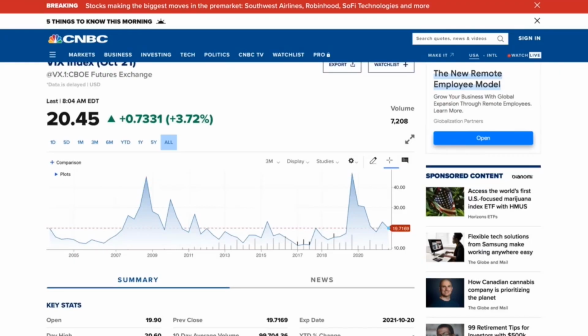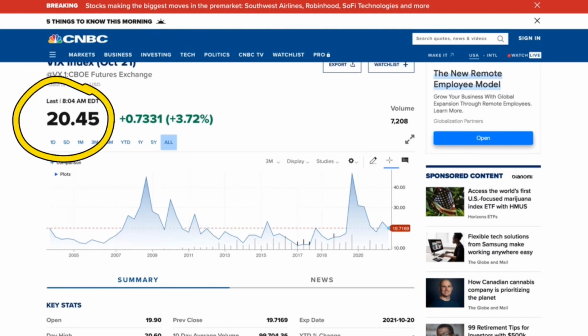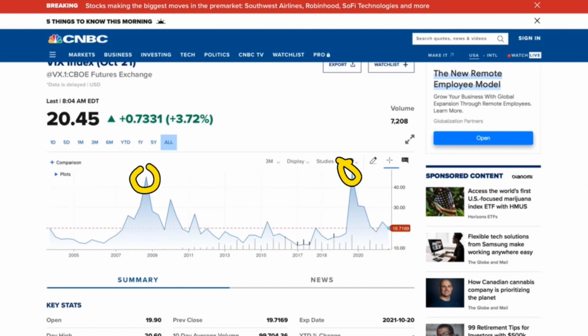But this is kind of interesting how this volume is higher than normal. And here's another piece of, I guess, proof as to the VIX going up. So this is the actual futures exchange, currently $20.45 at the time of making this video. We've seen it spike a few times, but also something else. The last time was 2008. In 2008 it had a spike.